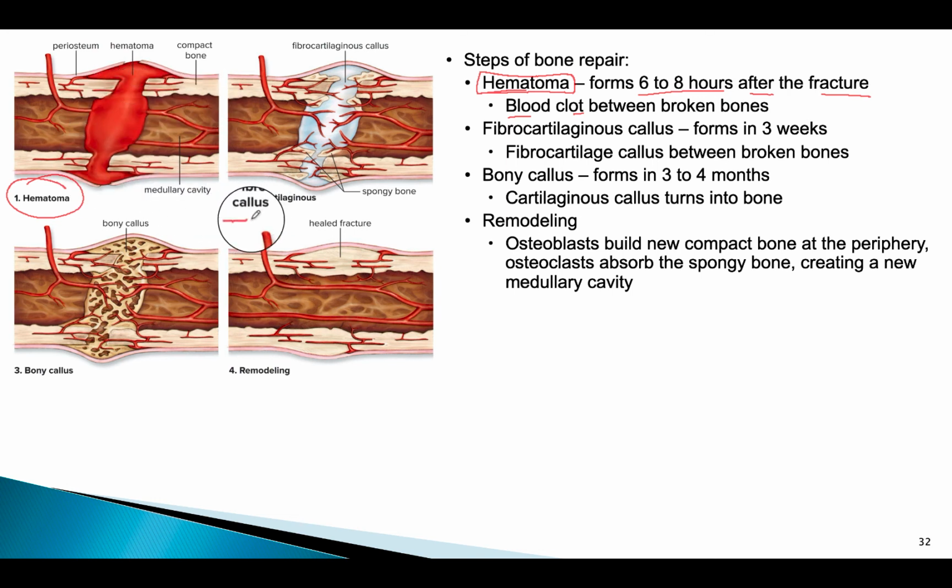Next one here is the fibrocartilaginous callus will now form. So 3 weeks time, now you have this fibrocartilaginous callus between the broken bones. So now the blood right over here, the hematoma, is now replaced by this fibrocartilaginous callus. So think of it as a cartilage basically, right? So this is your cartilage right here. Remember when we talk about the bone formation, that oftentimes bones are formed from cartilage first, becoming the framework, and then it's going to be calcified. So now that's what's happening right over here.